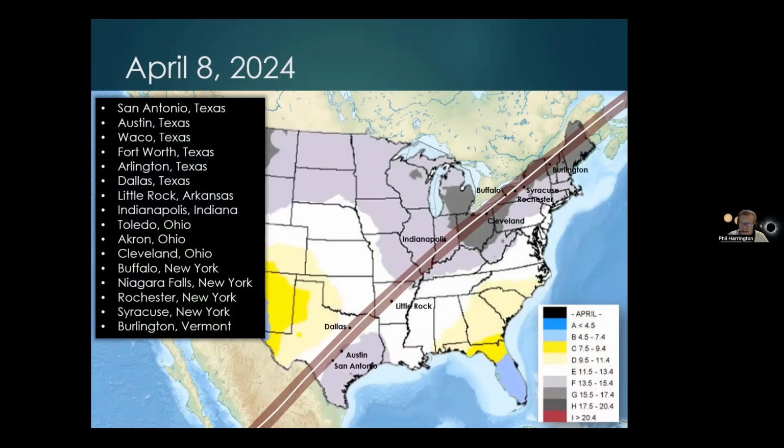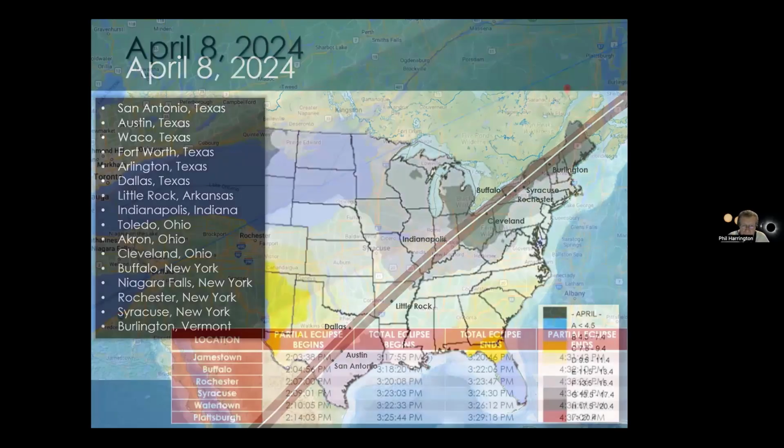Yeah, number of days when it's cloudy. So less than 4.5 for the blue and over 20.4 for the red. Thank goodness there's no red along the way here. But you can see here, it's somewhere in the 13 to 15 or so day range out of the month. So that's about 50%, I think is how you would interpret that, given the 30 days in April. Okay, thank you.